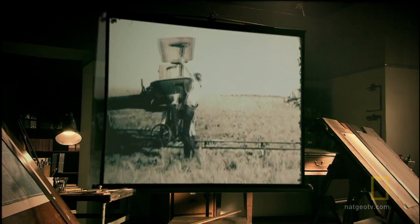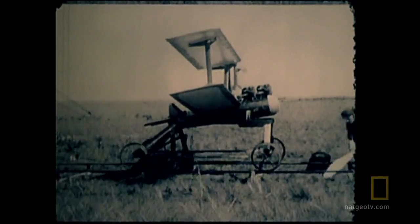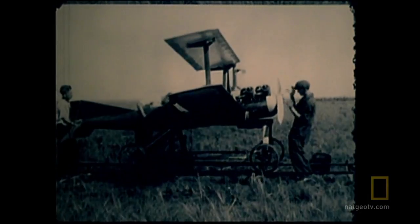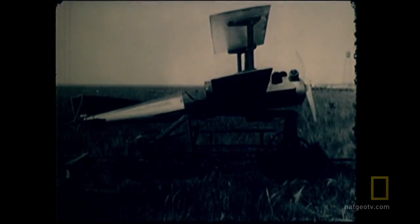The result? The Liberty Eagle, nicknamed Kettering Bug. It was a cheap and disposable aircraft, assembled out of a box in 4 minutes using only a screwdriver and a wrench. And hidden inside was 180 pounds of high explosive.